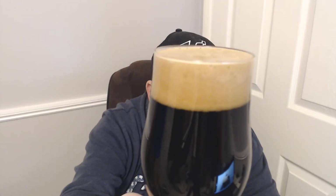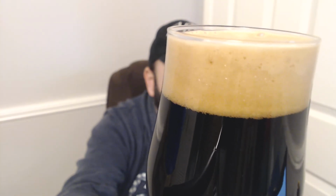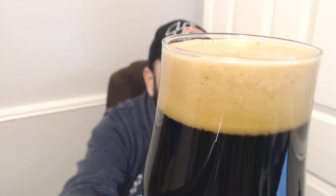Wow, a good 2 fingers worth of head, and it's sort of marble coloured head. It is not just one colour, it is a slightly darker colour, and then there we go. Well, actually, not a bad tan colour. And look at that, jet black. There is nothing to see at the bottom, as I usually say you can see through, but this one, no chance. So there's the Death Star.